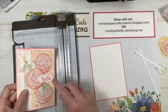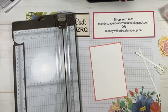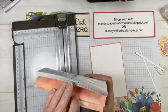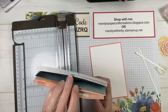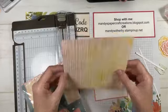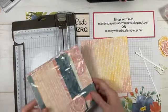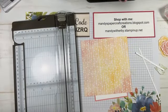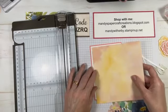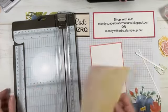Okay, and next we're going to take a piece of the designer series paper and cut that down and create another 2mm border. So the one that I used from the pack was, let me find another piece of it here, this one here. There's 4 sheets of each of these designs. They're all double-sided in this designer series paper pack, because there's a total of 48 sheets. And it's such beautiful paper. So this is the one that I used. You could even use the other side if you wanted to, but I'll create another one exactly the same.